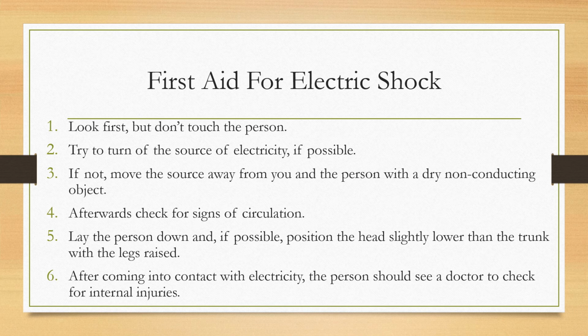Afterwards, check for signs of circulation. The signs of circulation can be breathing, coughing, or any movement. Lay the person down and if possible, position the head slightly lower than the trunk with the legs raised. After coming into contact with electricity, the person should immediately see a doctor to check for internal injuries, even if the person is showing no obvious signs or symptoms, to prevent further injuries.